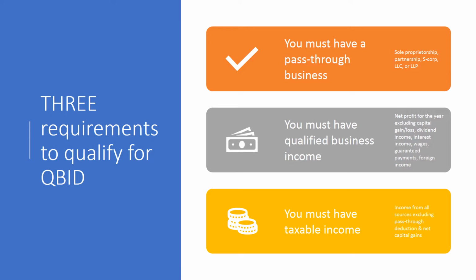3. You must have taxable income. To determine your pass-through deduction, you must first figure your total taxable income for the year, excluding the pass-through deduction. This is your total taxable income from all sources, business, investment, and job income, minus deductions, including the standard deduction, which is $12,000 for singles and $24,000 for married filing jointly in 2018. However, you do not include net capital gains for the year in your taxable income, since such amounts already receive preferential tax treatment. If you're married and filing jointly, include your spouse's income in your taxable income.